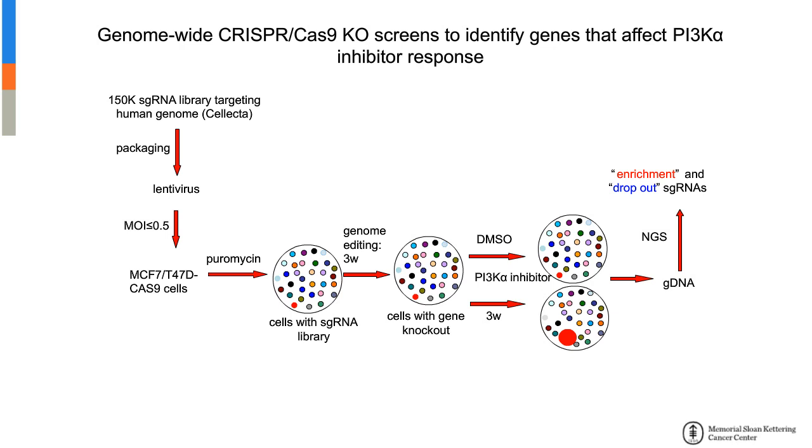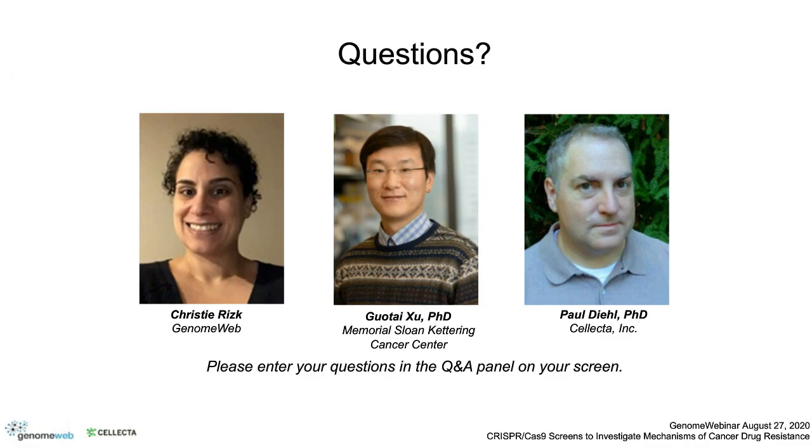Yes. Guotai, would you say that alpelisib and taselisib are just different versions of the same basic inhibitor, or is there a difference between them that's bigger than that? Yeah, that's also a very, very good question. So in this project, we took alpelisib and taselisib as the same drug. However, they are not exactly the same.